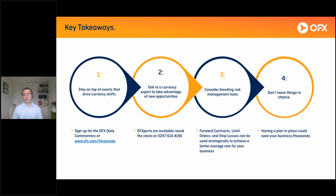And finally, have a plan in place. Don't leave things to chance, and don't leave things to the last minute. I always say you wouldn't buy your home insurance when your house is already on fire, and I think that applies really well to FX and FX risk management, particularly at the moment. So don't leave things to the last minute.